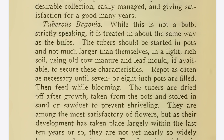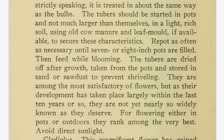Tuberous begonia. While this is not a bulb, strictly speaking, it is treated in about the same way as bulbs. The tubers should be started in pots not much larger than themselves, in a light, rich soil, using old cow manure and leaf mold, if available, to secure these characteristics. Repot as often as necessary until 7 or 8 inch pots are filled.